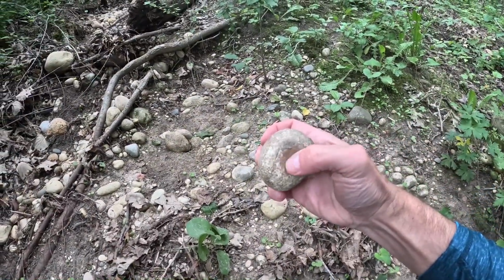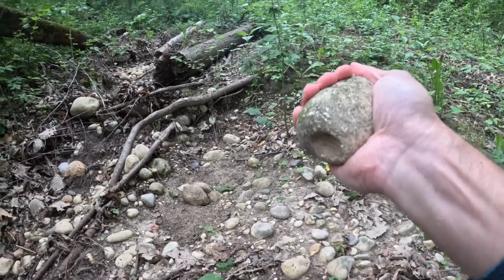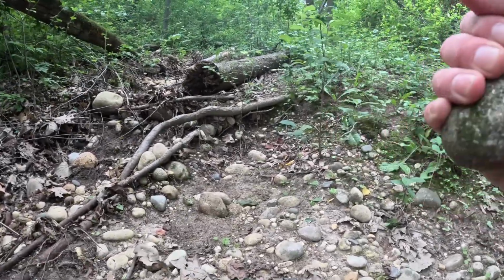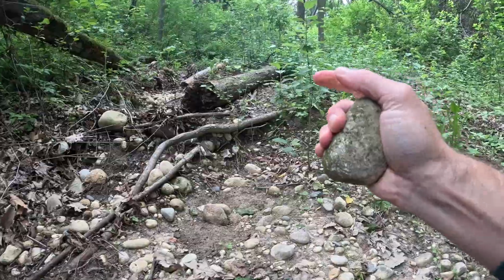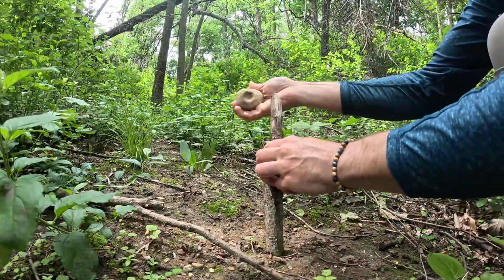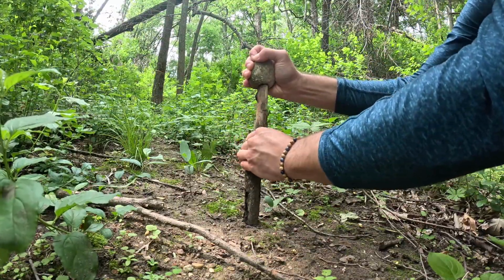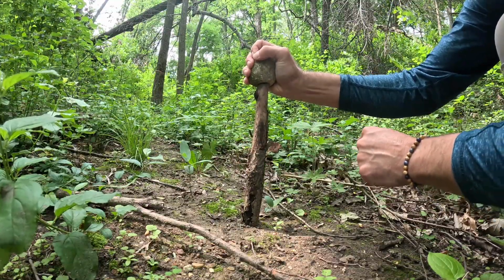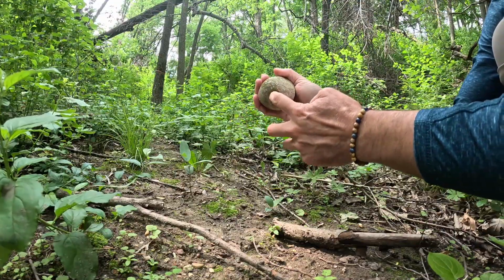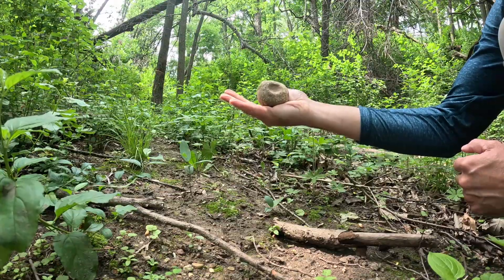See that indentation right there? Rocks like this were used by Native Americans. This will be the top part where they would hold down the stick while they used the bow to cause friction to make a fire. I'll try and demonstrate. So this part would go on top, and then they would have the bow that would spin this back and forth. And this way they could put that pressure down without hurting their hands. So when you find a rock like this that has that perfect divot and it's a nice hand-sized piece, this could be a tool of a Native American.